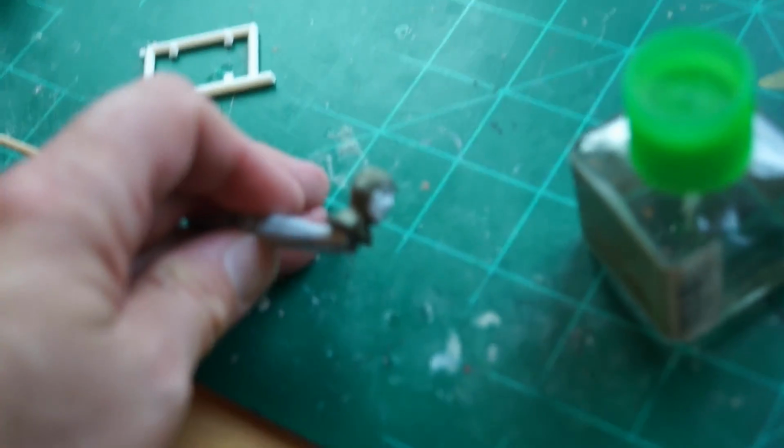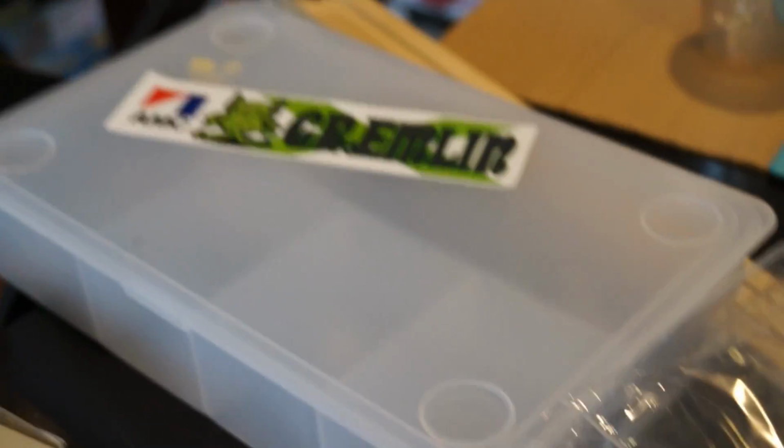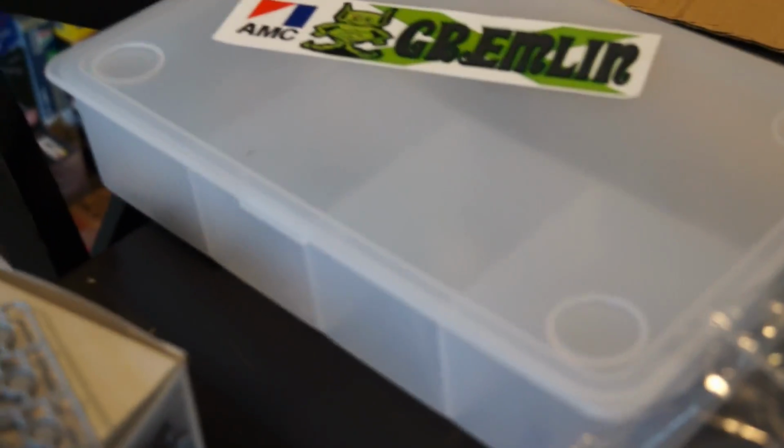The thing that's really slowing me down on the Maquet kit, and I won't lie, is painting the face. Of course, the camera's not going to focus on it properly. It likes to focus on everything but what I'm talking about. The face is what's slowing me down on the Maquet kit. It's in this box over here, underneath this metal Star Wars box. It's 99% done. I'm not going to open the box while I'm holding the camera. I have to put the two halves together.